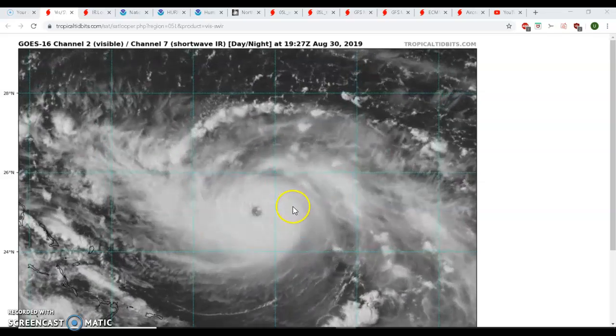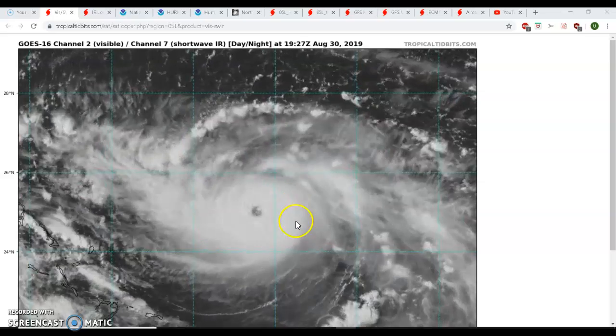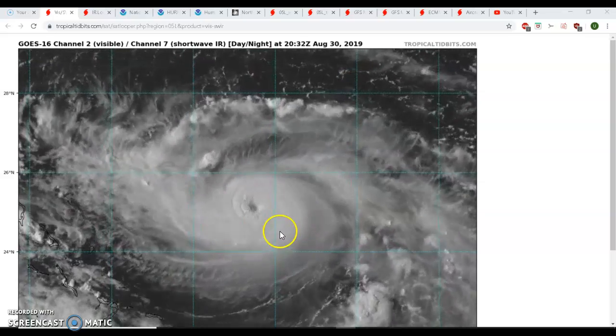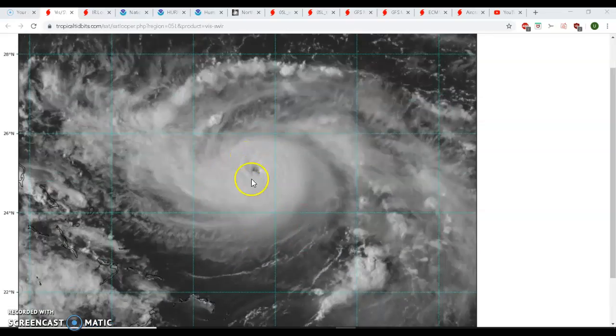It's been a while, but the tropics are finally starting to show quite a bit of signs of life over the past few days, as we have a major hurricane now threatening the east coast of Florida and maybe some areas further north as well in Hurricane Dorian. There's been a lot of talk about this recently. You can see right here the satellite image.